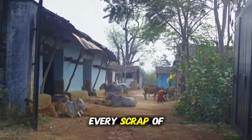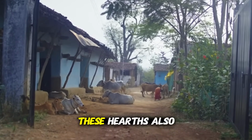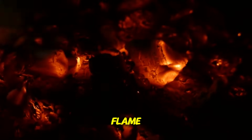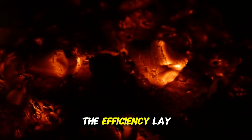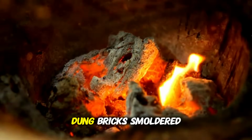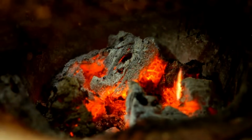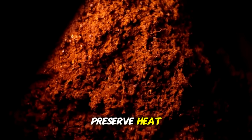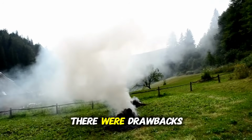In villages where every scrap of wood was fought over, families with livestock had a renewable supply of heating fuel. These hearths also produced less visible flame, which meant warmth without drawing attention in dangerous or blackout conditions. The efficiency lay in their longevity. Unlike twigs that flared and died quickly, dung bricks smoldered for hours, keeping embers alive long after the firewood was gone. Some families buried the glowing blocks under ash to preserve heat overnight, waking to embers that could be rekindled easily in the morning.